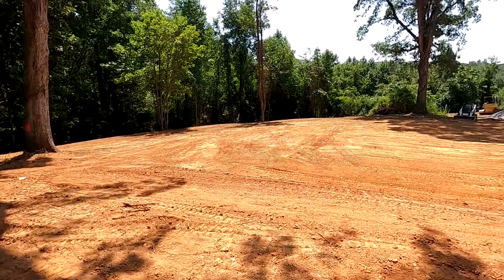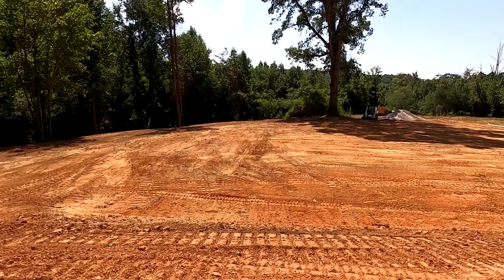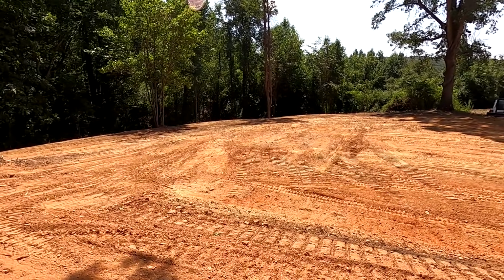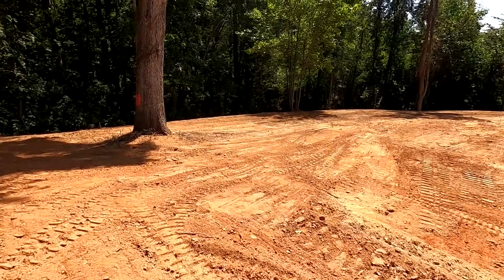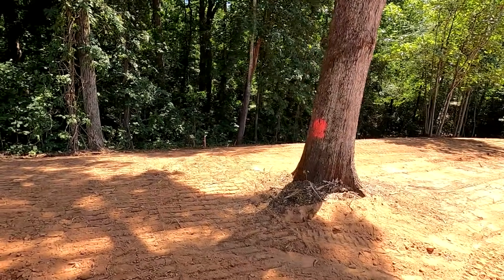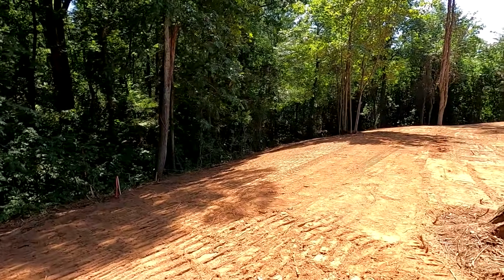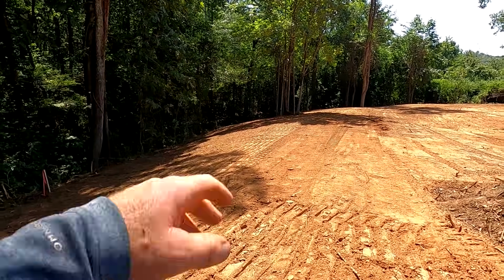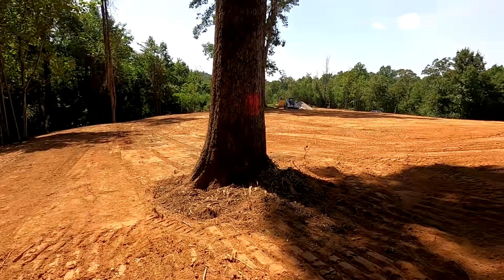Alrighty, so the contractor just came and he approved. He said everything looks good on this lot. We got it all slicked off. We got this backside all tracked in over here with the dozer. We rolled all this in, this hill. They'll put up the silt fence and stuff like that. But this is pretty much done.